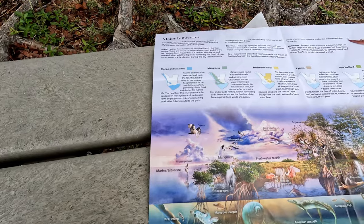So in order to access the park, you have to pay a tax. It's $30 per car, and they give you a map with everything you can find here. And I want to show you a few animals that you can spot while visiting this place.